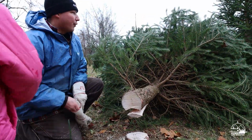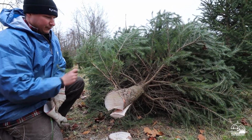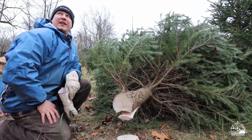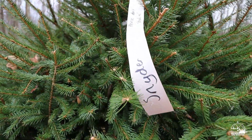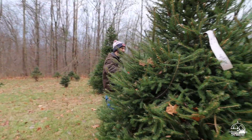So Norway spruces, this is the fastest growing spruce tree that we have on the farm. So they grow really quick once they get established. So very round, a very rotund tree. I remember it looking better. Oh, it was this side. You only need one good side on a tree.